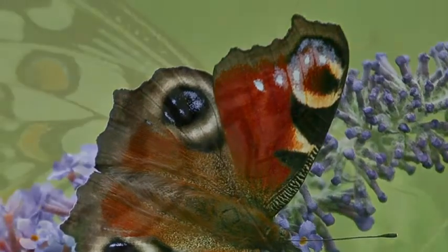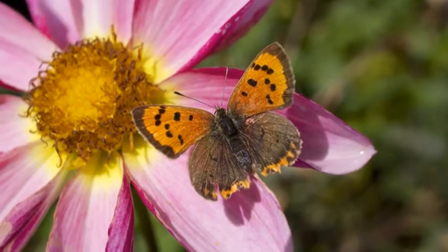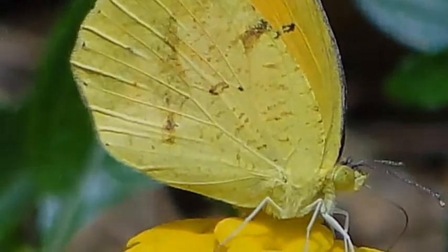We can tell if a butterfly is getting older because their wings start to fade and get torn. The butterfly uses the sun to warm themselves up. They can only fly if their body temperature is over 86 degrees. Now that we know some basic facts about butterflies, let's start talking about their life cycle.